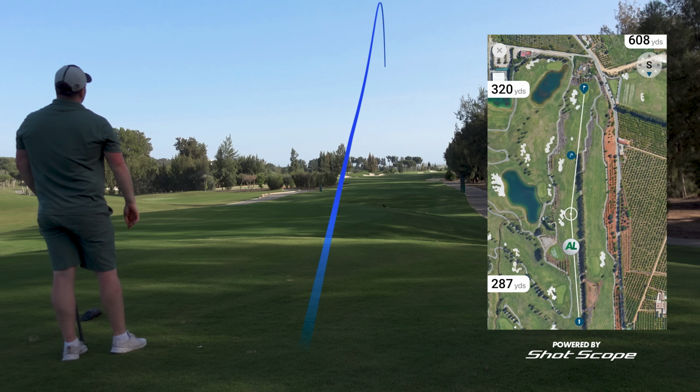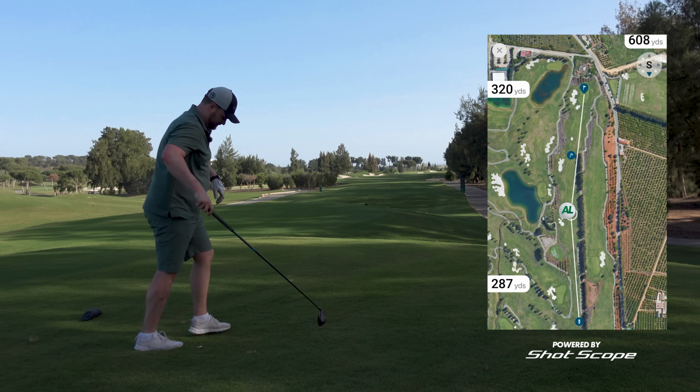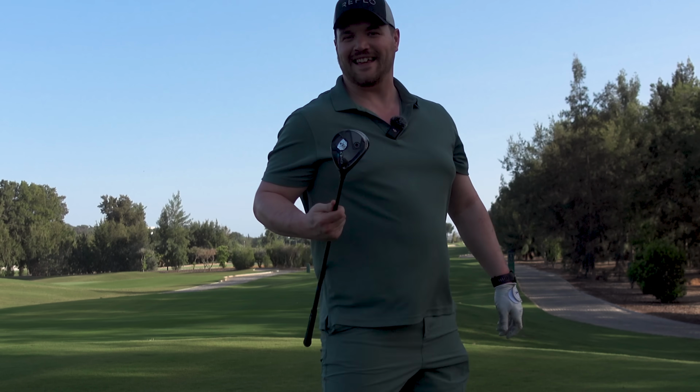That's as far as my driver, that is. Magic, isn't it? How did that get there?